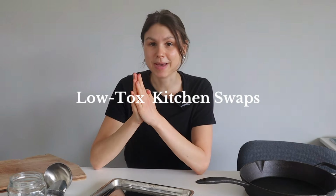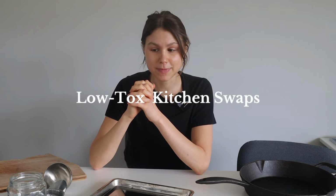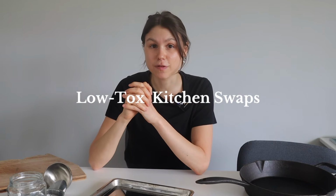Okay, so now that we've talked about those, I wanted to chat a little bit about some of the low tox swaps that I've made in my kitchen over the past few years. I always say low tox because in our modern world, there is just no way that we can avoid all the chemicals. So I really say there's no such thing as a no tox lifestyle. Our goal is to really have a low tox lifestyle. And again, you don't have to do this all at once.